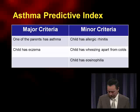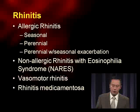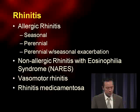Okay? Now, allergic rhinitis. Rhinitis has several different varieties. You can have allergic rhinitis, and you can get seasonal, you can get perennial, or you can get perennial with some seasonal exacerbation. There's also non-allergic rhinitis of eosinophilia, vasomotor rhinitis, and rhinitis medicamentosa.